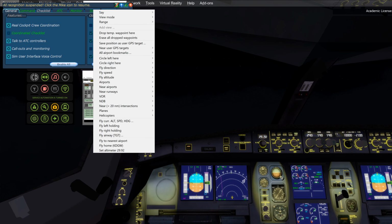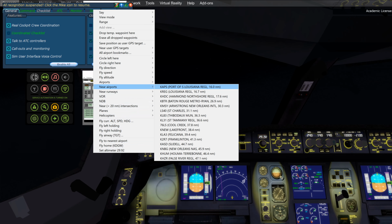Never stand by long range of many space spread content. 19,000 feet. Fly low, fly near. Fly away, fly right, hold in. Fly low, hold in. Fly her. Helicopter sub in. Plane sub in. Near. Less than the end. Entity sub in. VR sub in. Near runway sub in. Near airport sub in. Caps, for less than the end. 16.0 NM. K. K. Cred. Who's the end. 6K. KHDC. M. Mature. K. KDTR. Baton Rouge. Metal. K. AMSI. Armstrong. New Orleans. IDL. 30.3 NM. K.